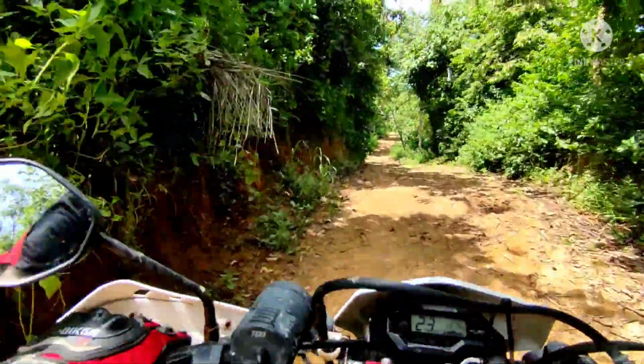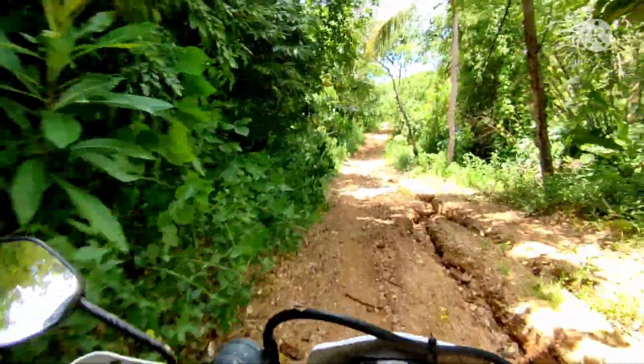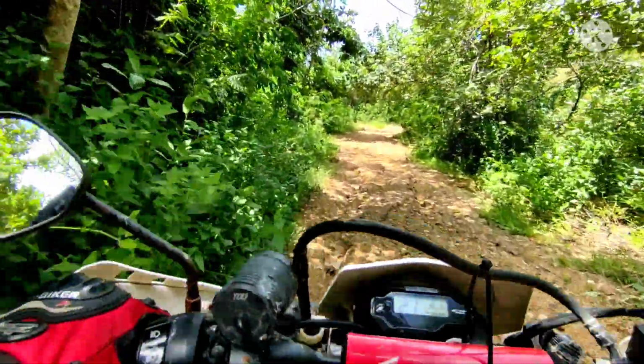So yeah, I've been riding a long time and I love dirt bikes, and I'm absolutely blessed to be able to ride a modern fuel-injected dirt bike on these roads that are, as you can see, not suitable for all vehicles.